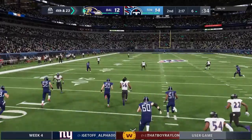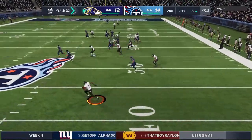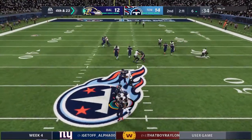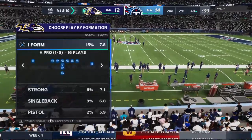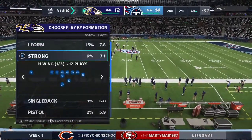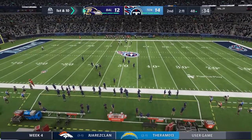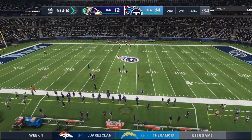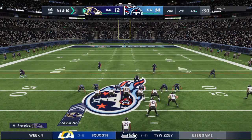On is Kern, the punter, to send this one away. Let's take it inside his own 40. Officially, that'll go as a 52-yard punt. Not too shabby. And out will come the offense as they take over. So good starting field position for him here as they come up 1st and 10.